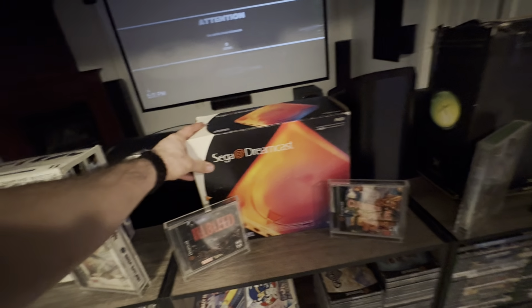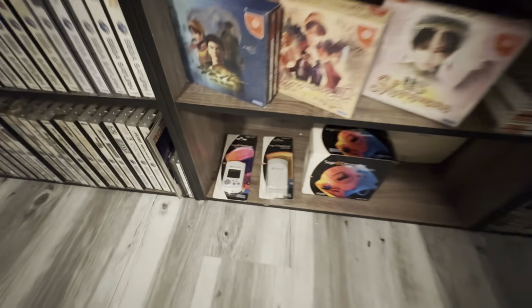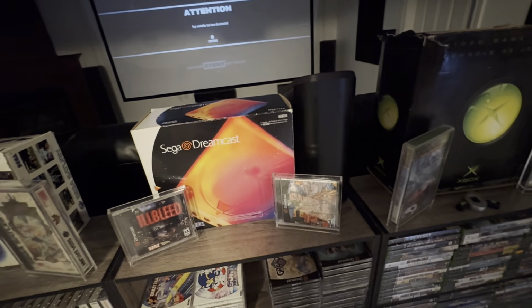Dreamcast. This is a brand new in-box Dreamcast. They never sealed these with a sticker or anything. And the box is kind of rough. But inside is fully sealed, never touched, never played. Came with a brand new controller as well as memory card unit and rumble pack too when I got that. Top 2 games, Ill Bleed and Cannon Spike.